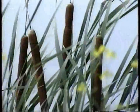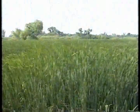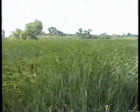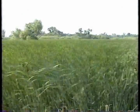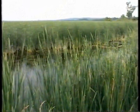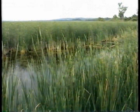Cattails flourish in areas like the Horicon Refuge. In fact, the 32,000-acre Horicon Marsh is the largest freshwater cattail marsh in the U.S. But cattails can be a mixed blessing because they readily take over and become too thick to benefit a diversity of wildlife.